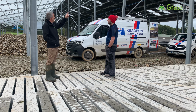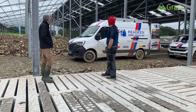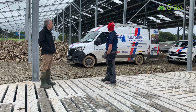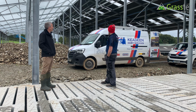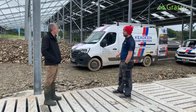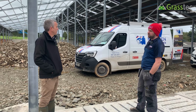Why is it overhead, Ciaran, as opposed to under the ground maybe? Yeah, just from a building point of view, it's just a lot easier to run it overhead other than burying it under the ground. And of course, you're never going to hit it up there, as opposed to under the ground. You don't know with people drilling and water lines and stuff like that.